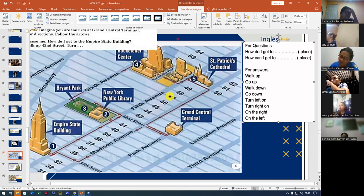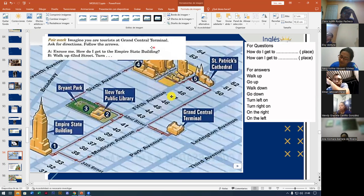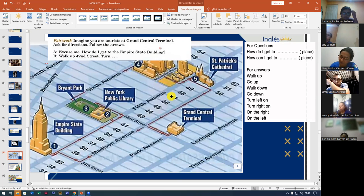Let's go ahead then. We have the map here and we are going to imagine that you are a tourist at Grand Central Terminal. So we are here, Grand Central Terminal. But you want to go to the Empire State Building. Excuse me, how do I get to the Empire State Building? Empire State Building, we have it here. And one of the answers will be walk up 42nd Street. Then turn. So you hear, walk up 42nd Street. Then it says turn. Turn left or turn right?